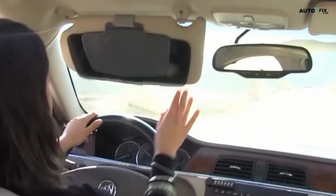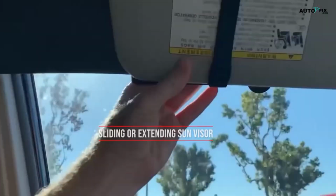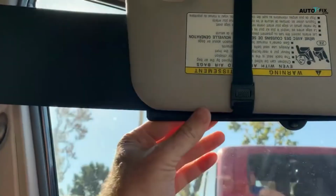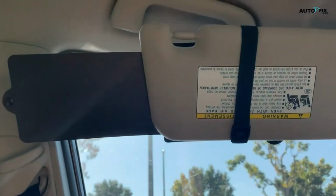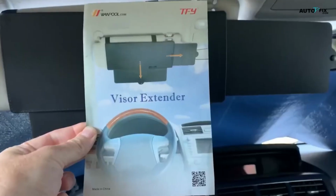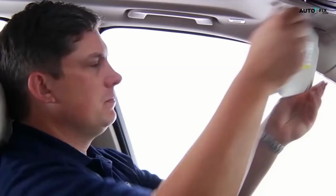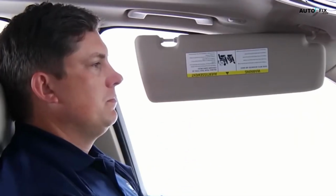Moving on to feature number 12, the sliding or extending sun visor. While you can flip the sun visor to block glare, sunlight can still hit the side of your face, which can be quite bothersome. Many vehicles offer a simple solution: a sliding or extending sun visor. This feature allows you to pull the visor out or slide it along the rod to cover more of the window, making it especially useful during early morning or late afternoon drives when the sun is low.